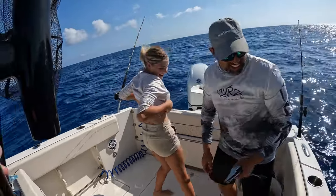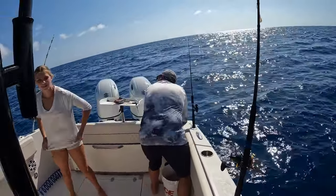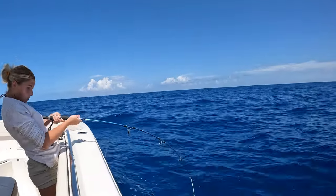Alright. Enough with the remora. Go find a shark. You might have just got sharked.